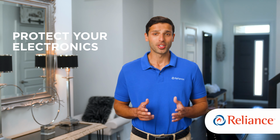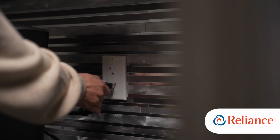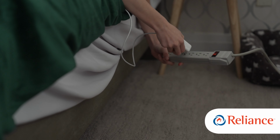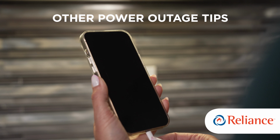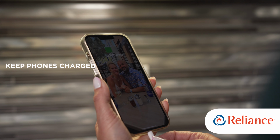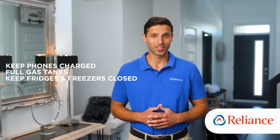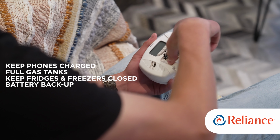You'll want to protect your sensitive electrical items such as computers, televisions, and certain home appliances by unplugging them or using surge protectors to avoid damage if the power spikes. And don't forget to keep mobile phones fully charged with a backup battery. Keep your vehicle gas tanks full. Don't open your fridge or freezer unnecessarily. Make sure that your carbon monoxide detectors have battery backup.